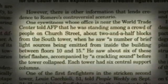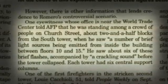One eyewitness was standing with a crowd of people on Church Street, 2.5 blocks from the South Tower, when he saw a number of brief light sources being emitted from inside the building between floors 10 and 15. He saw about 6 of these flashes, accompanied by a crackling sound before the tower collapsed.